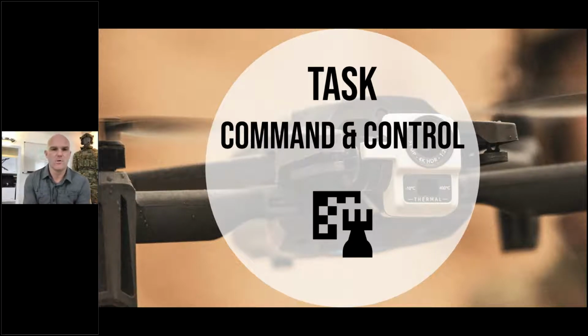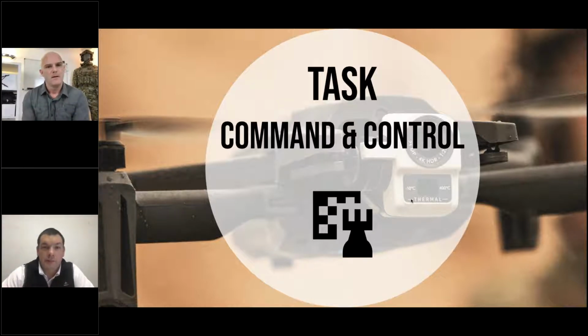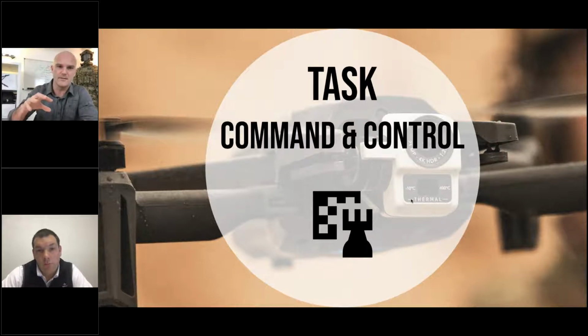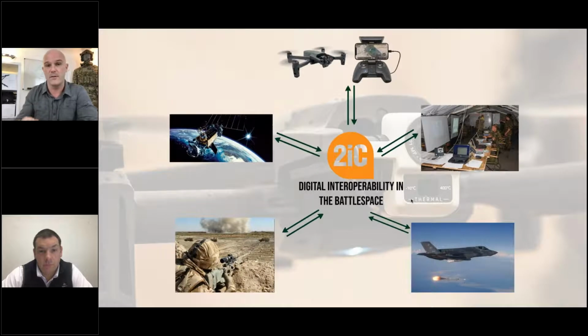Let's move on to talk about command and control. And I'm going to bring in Graham from 2IC here. Drones are actually just one type of sensor that can give us data and information. But what's really, really important, particularly with on-demand drones, is to make that information useful throughout the command chain. Very, very easy to get it within a tactical space because it's very real, very immediate. But to be able to scale it through the command structure, you've got to achieve that integration. So, Graham, this is your area.